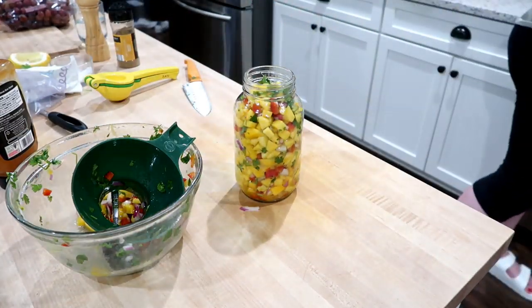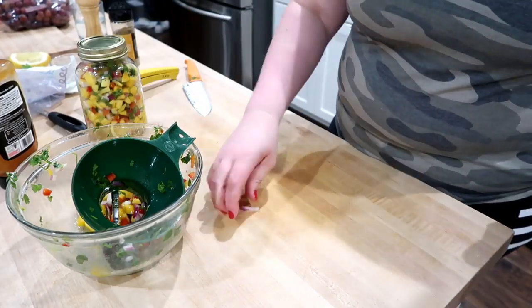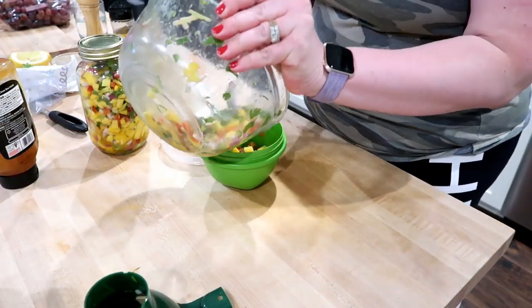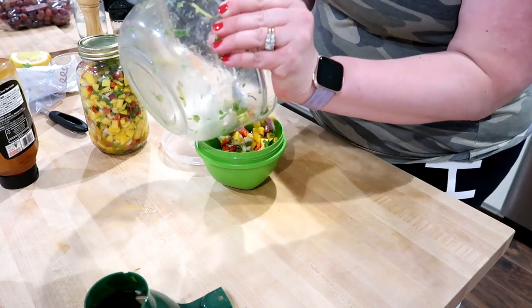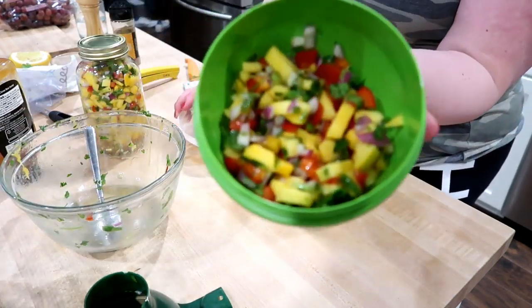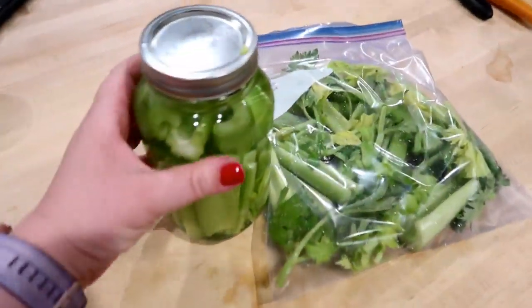I had a little bit extra, and so I went ahead and put that in a different dish, and that way I could take that to work for lunch one day this week. And there you have it, fresh mango salsa to keep in the refrigerator for eating throughout the week.